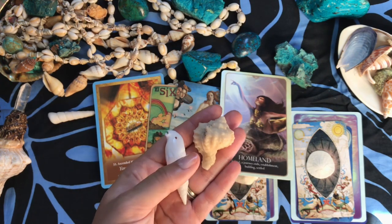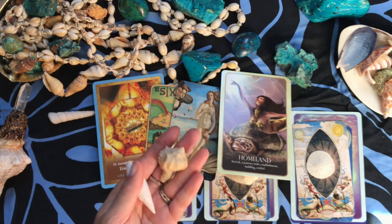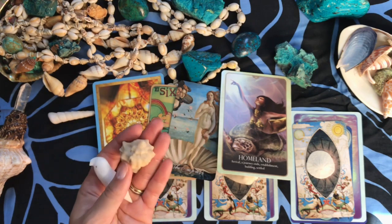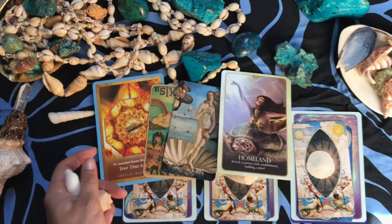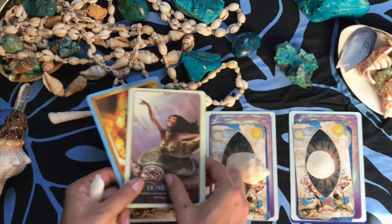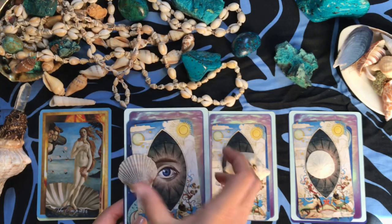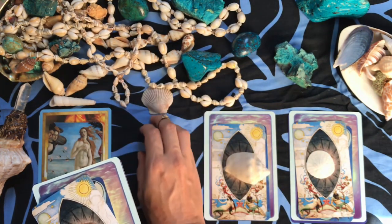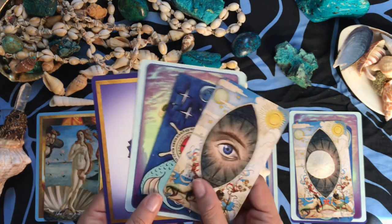So you're not alone on this journey. You've been waiting for this journey for a while. It's like you've been prepping your whole life, and dude or dudette, it is time for you to take that leap. All right, so that's all I have for pile number 1. All right, moving into pile number 2 with this cool little fan shell. All right, let's see what the cards have for you.